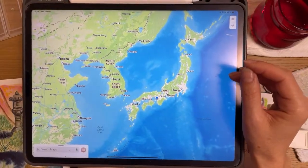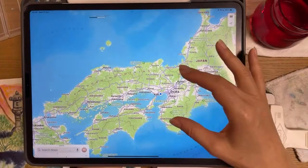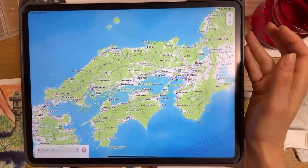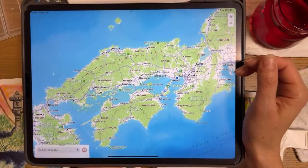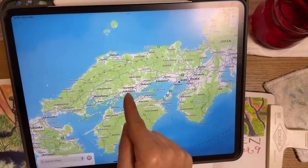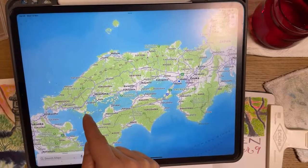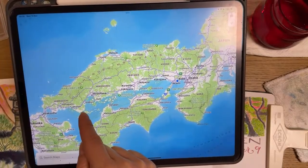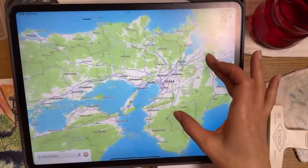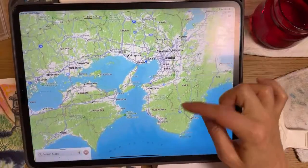All right, as I mentioned before, we are currently in an area called the Kansai region. Kansai is Kyoto, Osaka, Kobe. Is Hiroshima also Kansai? No, that's another region. So it's mostly Kobe, Osaka, and Kyoto that are Kansai.